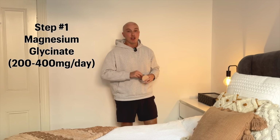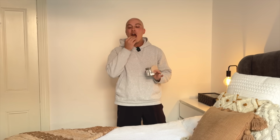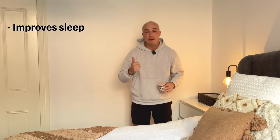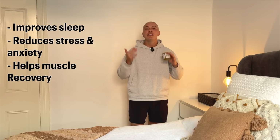So what you're gonna do, you're gonna go to GNC, order them off Amazon. Magnesium glycinate is an amino acid that is going to help the body just rest and ease into sleep. So it improves your sleep, it helps you reduce your overall stress and your anxiety, and it helps stimulate muscle recovery. So that is amazing for a tight pelvic floor.